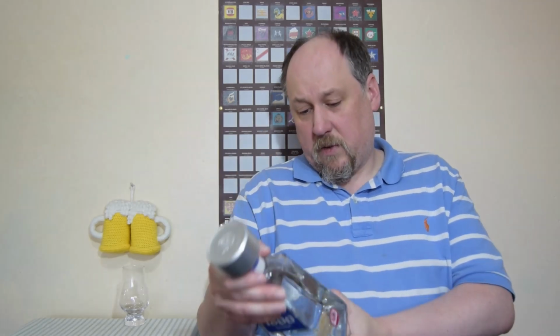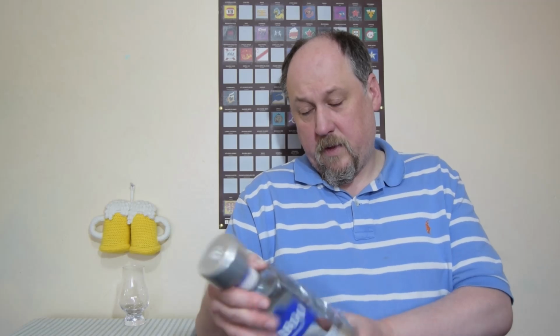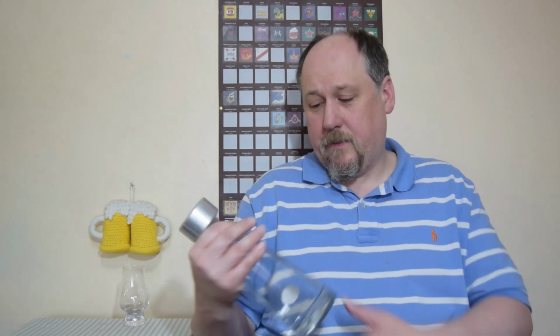This time I have a tequila. 1800 Silver, 100% agave, 38% alcohol. So it was definitely diluted for the European market, because I saw bottles with 40%. Right, okay.